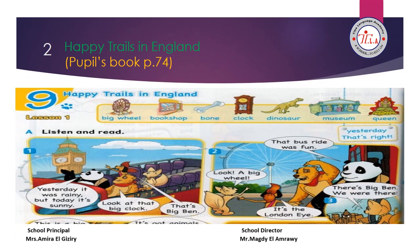Now we are in slide number 2. The title, Happy Trails in England. People's Book, page number 74. Unit 9, Lesson 1. Let's start. Exercise A, listen and read. Look at the reporters. Where are they? They are still in England, but in which city are they now? Let's see. Look at picture number 1 and listen to the audio.